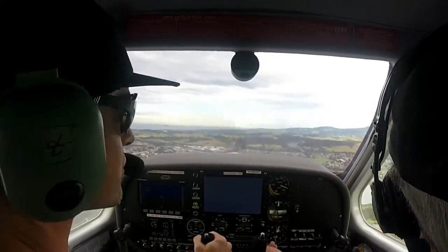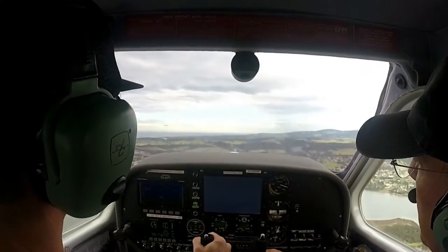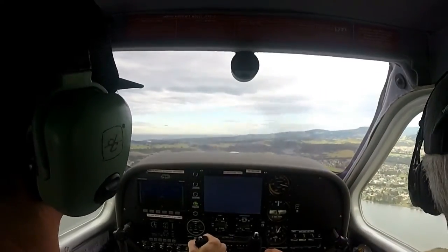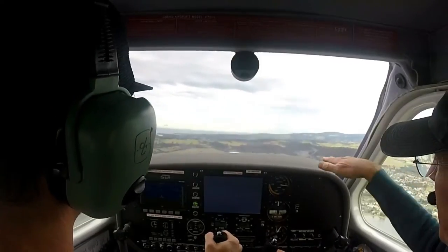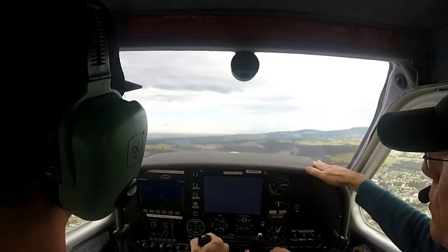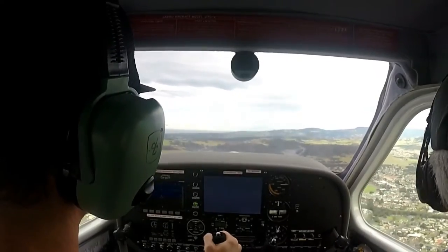So this time we'll do a glide approach. We'll close the throttle down towards the end of downwind. Maintain the attitude. What we were talking about before, the best glide attitude is very similar to your normal cruise attitude. So just maintain the attitude. A bit of back trim to hold it, and it should settle down to pretty close to your best glide.